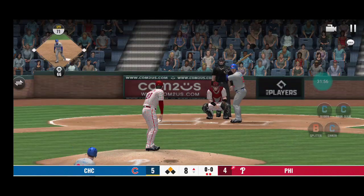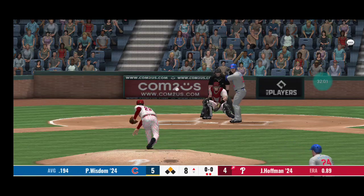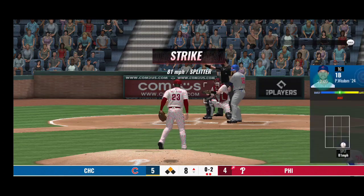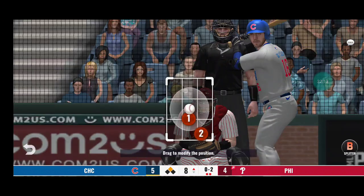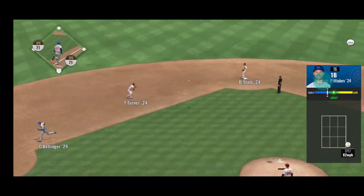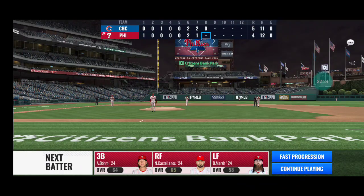Patrick Wisdom will get the first crack at it here. First pitch coming from Hoffman. And a fastball blows by him for strike one. A pause, and now the pitch. That's in for a strike. He's ready now. The pitch. A grounder to short. And the throw is a bit high, but he handles it nicely. And that ends the inning.